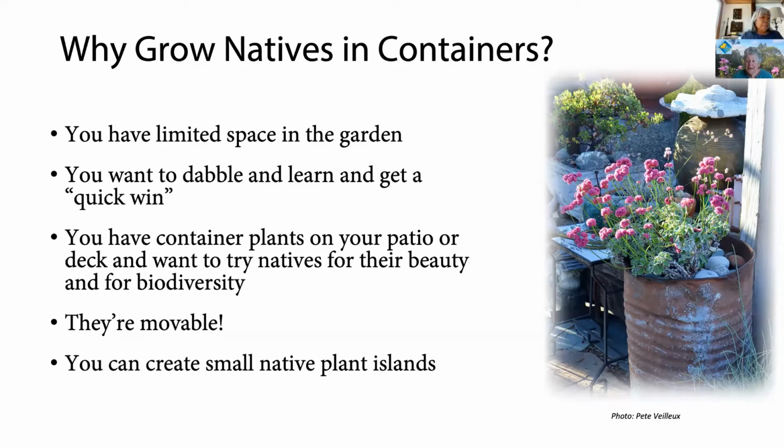So Mamie had proposed it, and she was saying, you know, I've got these planters on my deck, and maybe we should see what we can grow as natives. So she and I teamed up together and started our research, and we realized there are folks who just have limited space in their gardens. So being able to grow natives in containers might be the best option for you. You might just be interested in growing natives, so you're going to dabble a little bit, but you can get some quick wins, just some things you can get going and very quickly see how they adapt.